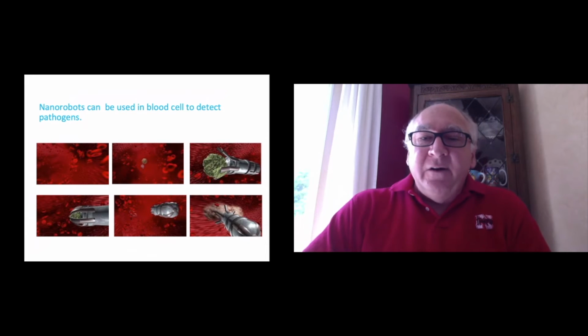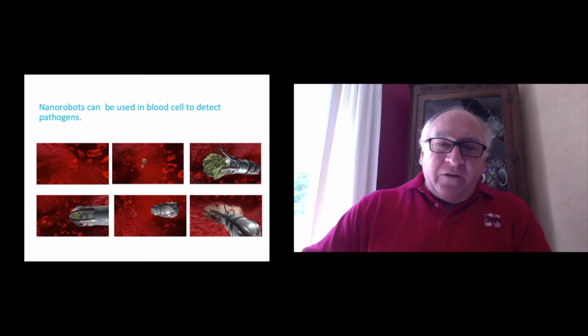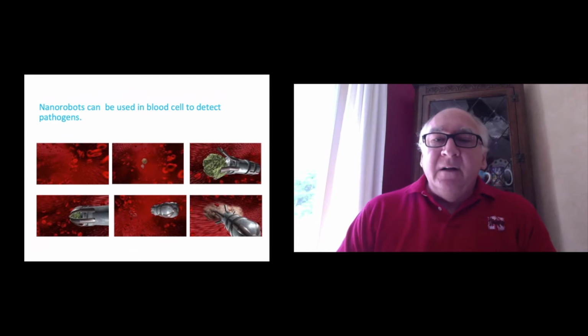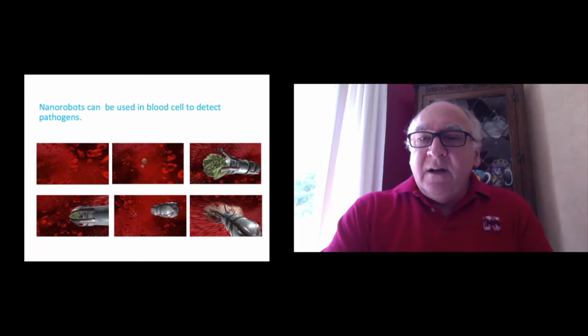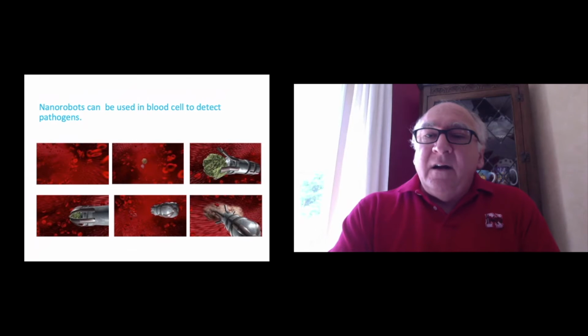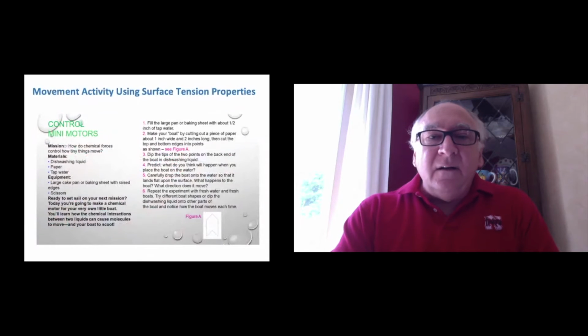And here's another example of what they're thinking it might look like if we put nanos into like a bloodstream and they go out and they would detect different pathogens, maybe by something on their outside structure that they would detect.